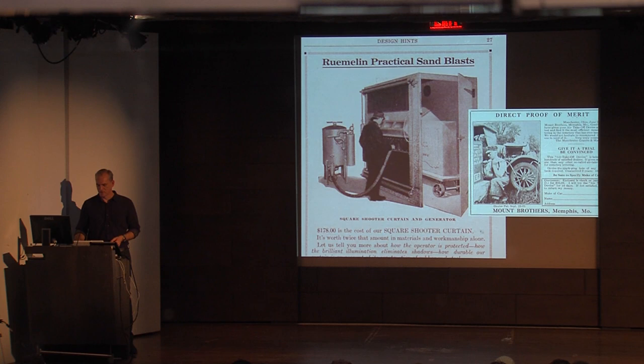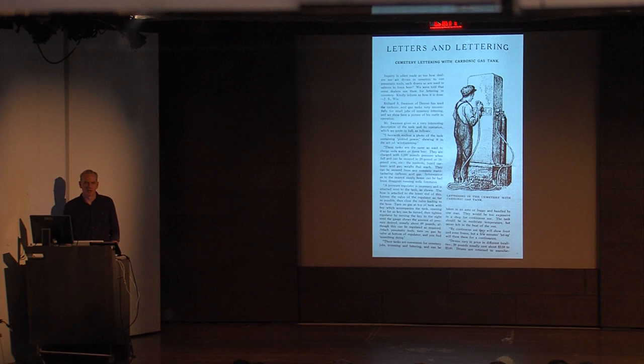And then here's another illustration from a manual, a guide to monument makers, and a section about letters and lettering when pneumatic drills have already become widespread. And this shows how a tank of carbonic gas can be used to power a pneumatic drill right in the cemetery.